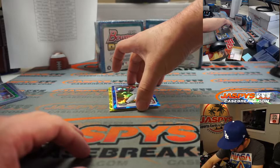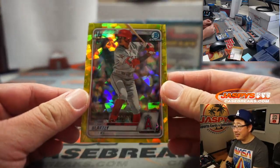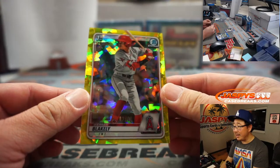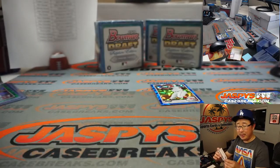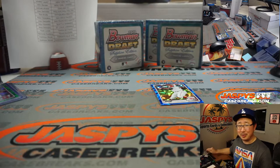And the yellow parallel is an Angel. 62 out of 99 on that yellow parallel for the Halos. That's going to go to John Alfies. All right, we still have 4 boxes to go, Walter.